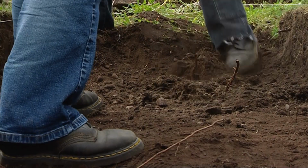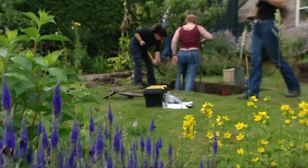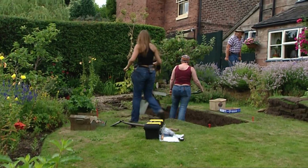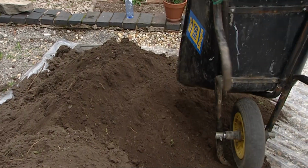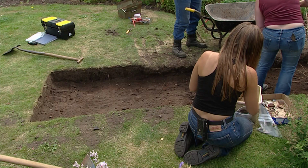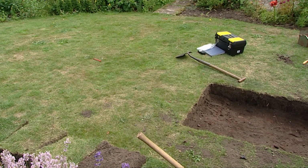That's it. We're still shifting the spoil from Trench 1. There's no room for a mechanical digger, so everything's being dug by hand. It looks like it's going to be a long day for Phil. There will be more. But the trench hasn't taken out quite as much of the lawn as I'd expected.